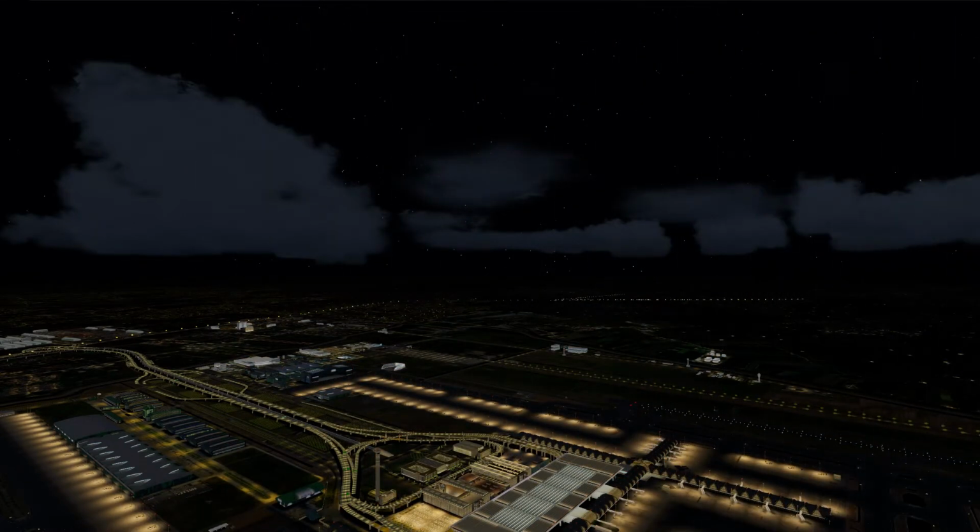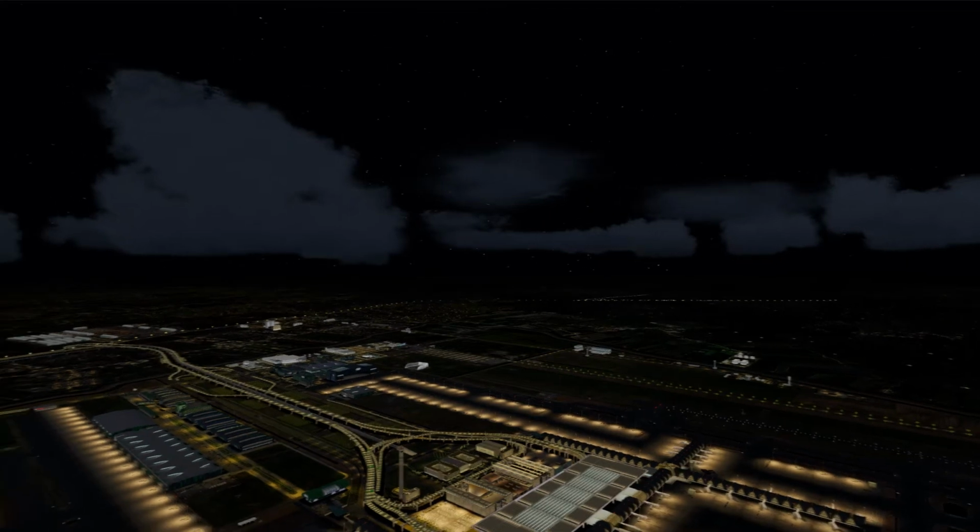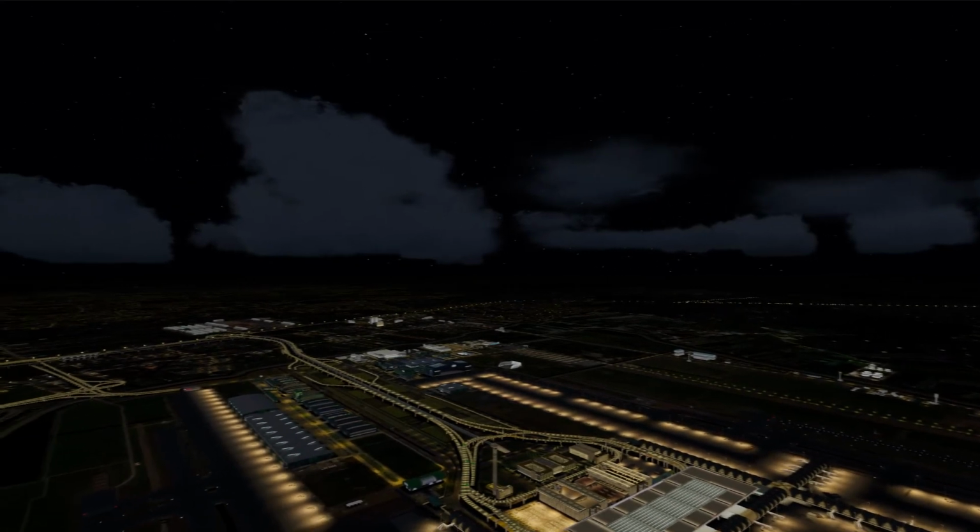So here's the same scene we just left, but at night time. It's getting close to 11 PM now. This is not real time, but I have active sky weather for P3D version 4 enabled, so you're getting some sort of ambience of weather. But as you can see, lighting, it looks really amazing. We'll get a close-up look at it in a moment.